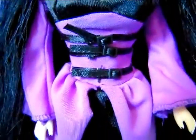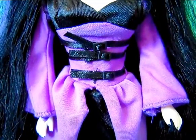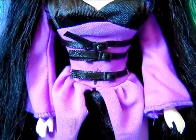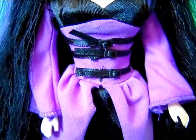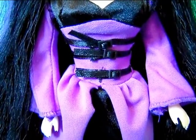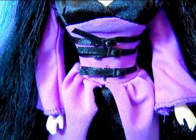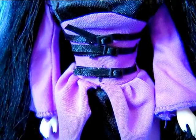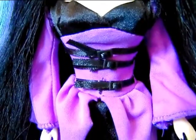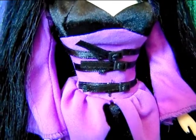Now the middle part, or the corset part of the dress, also has these buckles and belts, straps going around, and as you can see there are 3 of them with those little black plastic buckles, just like on top of her dress. But again, these are just for decoration, they are not working.